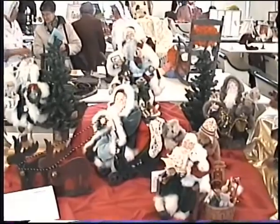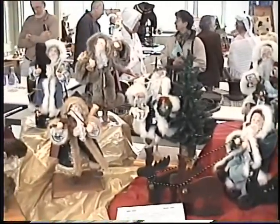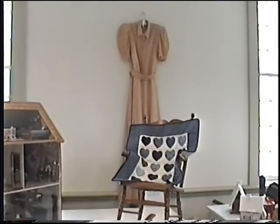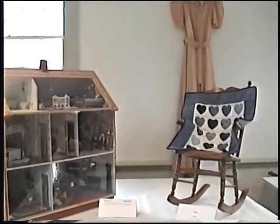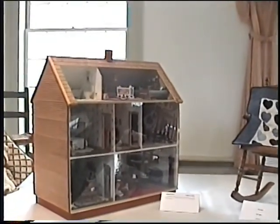Yeah, we need to check that secret nursery up in the attic here. Come on. One, two. I'm going to check the other dolls. Look at these. Look at another cute dollhouse. Rosemary Wood.